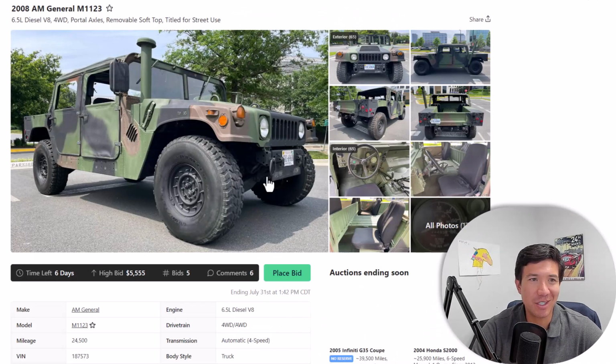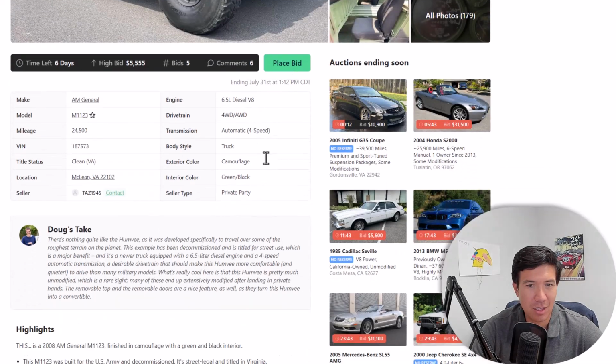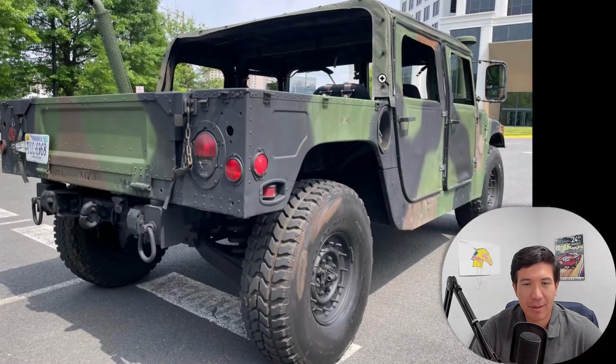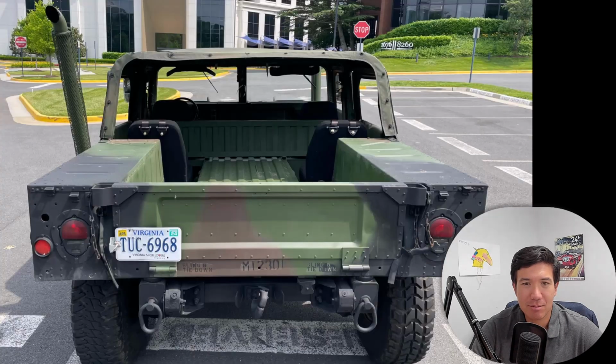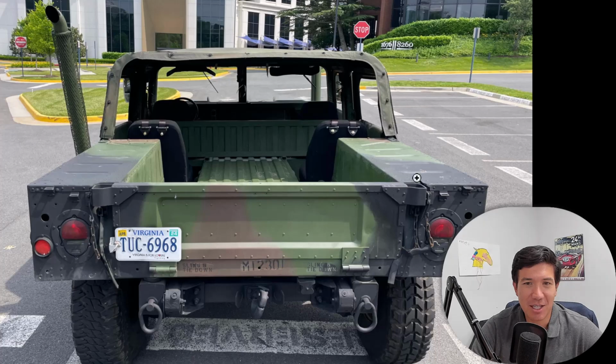This is a cool one. We've got a General M1123. I guess that's what they call the official Humvee. Camo paint job. Completely useless back seat. I've seen a lot of these H1s that are fitted with sideways bench seats. That seems a lot more practical than just having the 4 buckets.